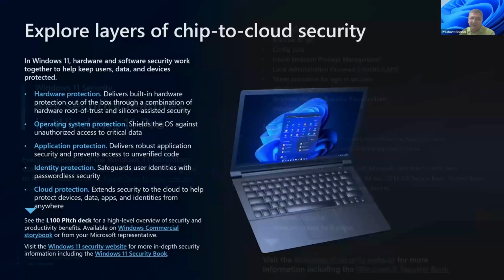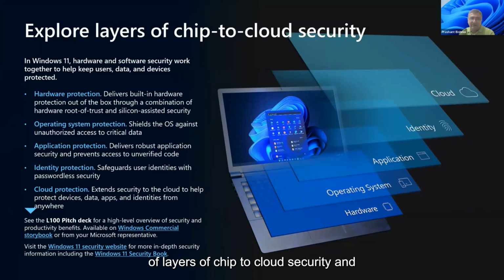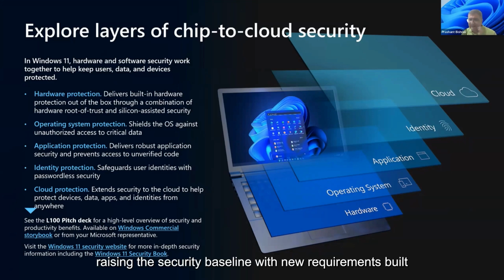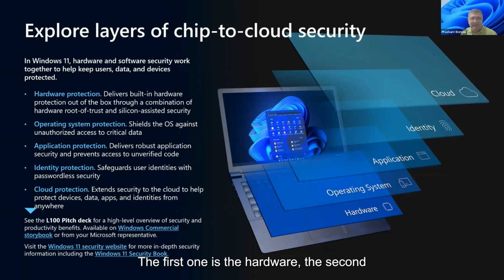by using Windows 11. Also, let me take you through a couple of layers of chip to cloud security, and that is how you will come to know that it's quite secure. And with Windows 11, raising the security baseline with new requirements built into both hardware and the software for advanced protection, there are 5 Windows 11 security priorities. The first one is the hardware. The second one is the operating system. The third is the application. Fourth is identity and privacy.